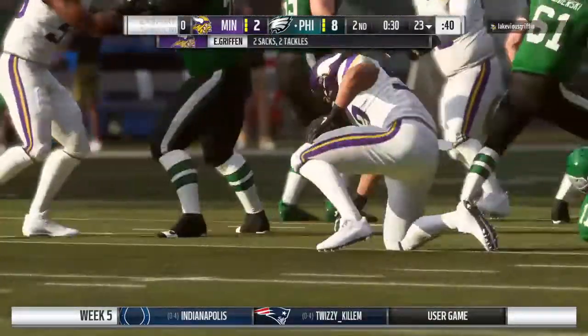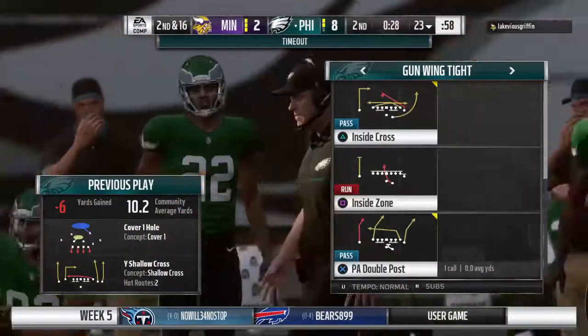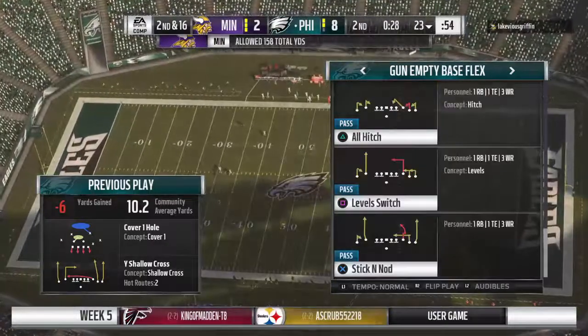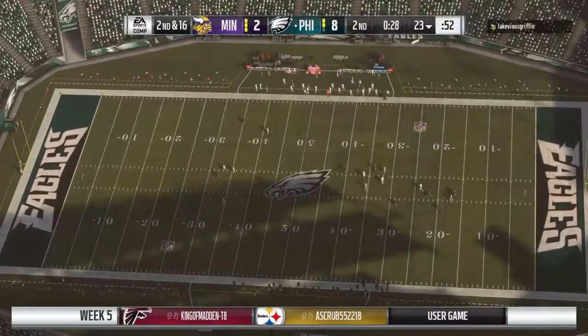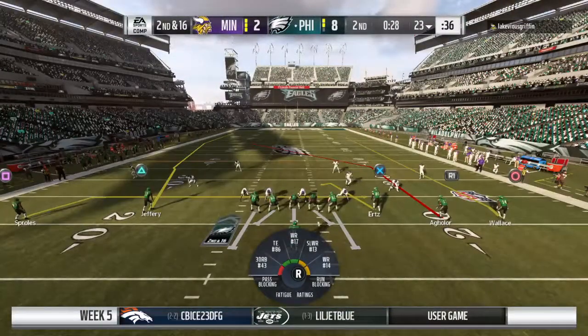And down he goes. They bring down Wentz on the sack. Now, before this second down play, we'll get whistles and a timeout as they stop it with 28 seconds to go in the first half of play. Sacks, a growing theme in this first half. This is 2nd and long.